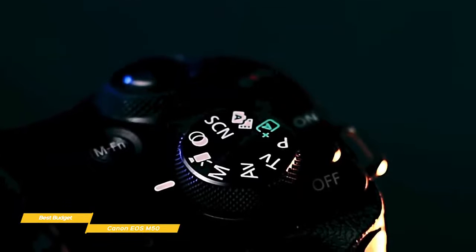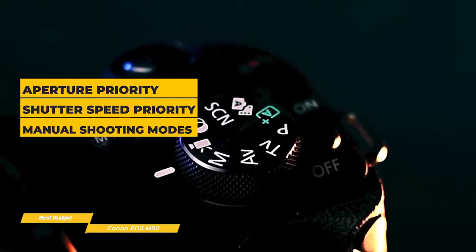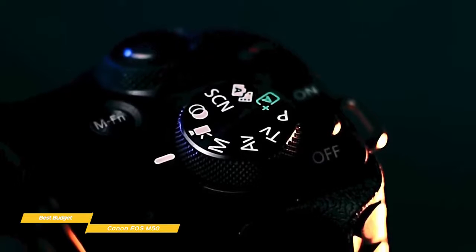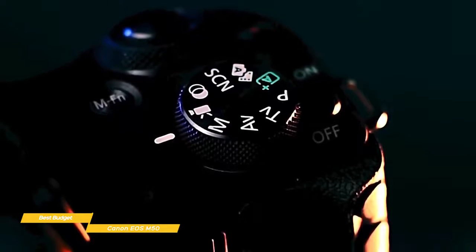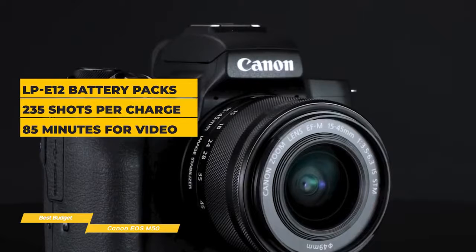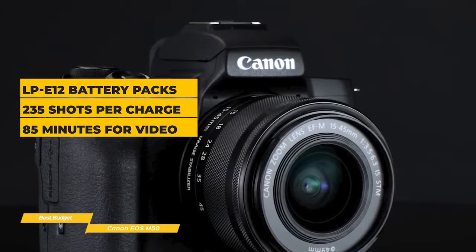You can choose the best shooting mode for your subject from standard program, aperture priority, shutter speed priority, and manual shooting modes. There's also scene modes and a silent shutter mode as well. The M50's built-in Wi-Fi with NFC and Bluetooth will let you transfer your files, or you can choose to set the camera up to transfer images automatically. For power, the M50 uses LP-E12 rechargeable lithium-ion battery packs that will give you about 235 shots per charge, and around 85 minutes for shooting video.